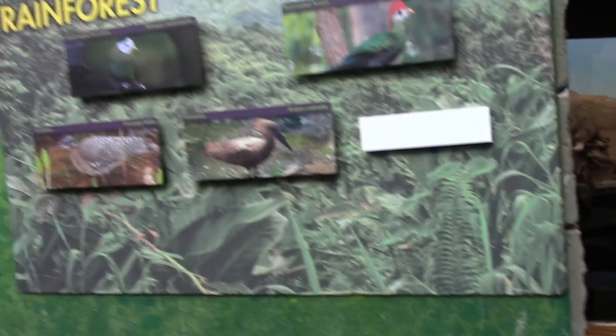That's a toucan. Technically, it's an araçari. A what? Giant araçari. I thought araçaris were monkeys. Well, apparently not. Ah, the desert.